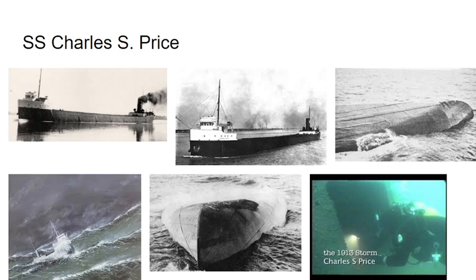They basically took most of the equipment out of her before she settled. It didn't make it far from St. Clair.